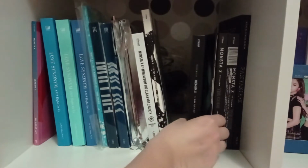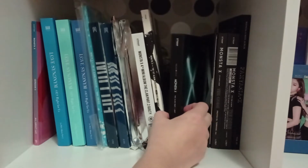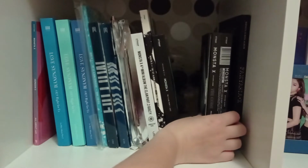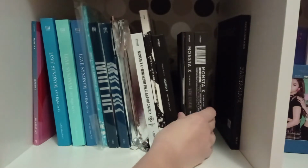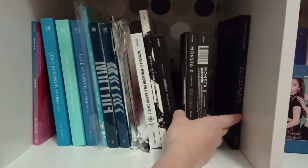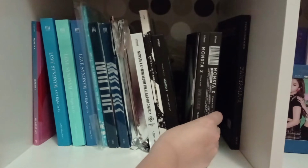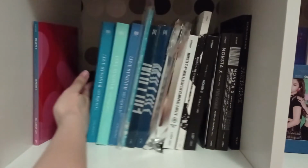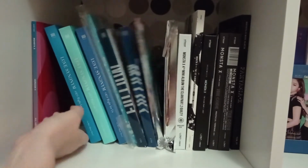Then we've got the Clan Part 1. I might try to get the other version for Part 1 and Part 2 of the Clan. We'll see. Then I have both versions of the Code and Fantasia X, just 1 version. I don't think I'm going to get more versions for that one. That's my Monsta X collection. They take whole shelves by themselves.